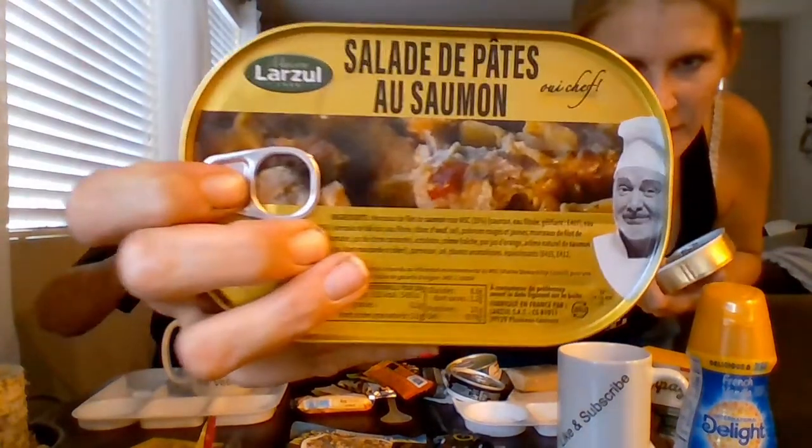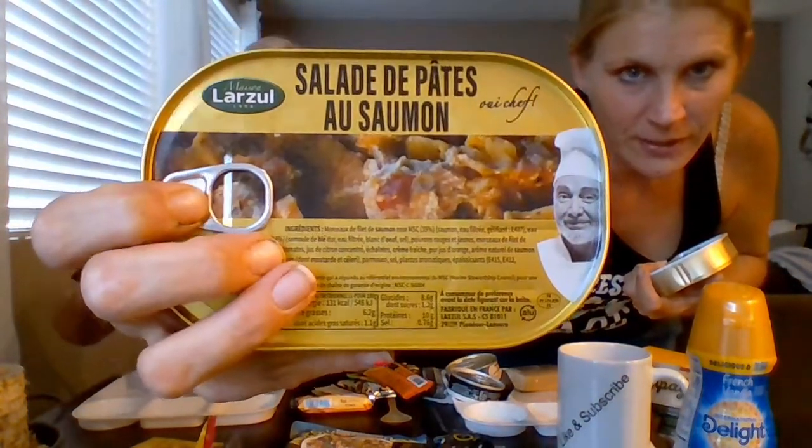So I got everything out of the box right now. Now I'll show you guys what I just opened. These are our main course meals. Look at this guy. Look how big they are. They're like huge cans. And this one says something that I'm going to say is salmon salad. And on the box it says something about eat it cold. So like salmon salad, you know what I'm saying?